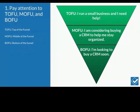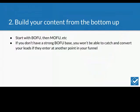And now that we know what our funnel is, we can start to build our content from the bottom up. And it's very important that you do bottom up instead of top down, because if you get someone at the TOFU level, but you have no MOFU or BOFU content, right? Nothing to catch them in between, they're just going to leave your website or leave your newsletter or unsubscribe because there's nothing there for them, right? So if we build from the bottom up, even if someone comes in at the TOFU level, eventually we're going to have content that pulls them down our funnel.